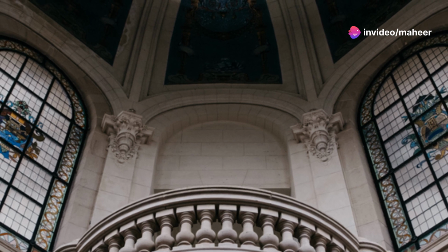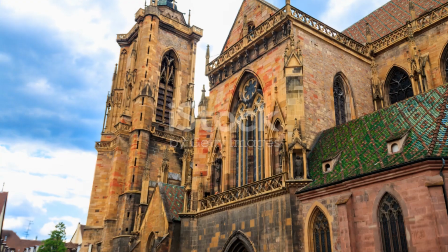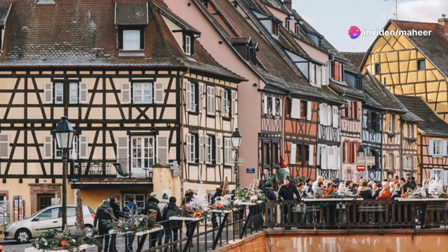Dive into history at the Unterlinden Museum, home to the awe-inspiring Eisenheim altarpiece. Marvel at the Gothic grandeur of St. Martin's Church. Don't miss the Renaissance beauty of Maison Pfister with its intricate wooden balcony and painted facade.